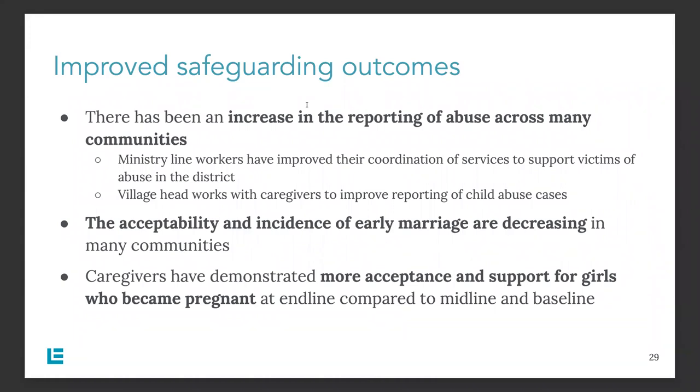There's also more support amongst caregivers around pregnancy, or girls who become pregnant while they're in school. And this was seen at fairly high levels at Midline and has continued to Endline. And I'll speak a little bit more about this in the next slide, actually. So we'll skip to that one, Arden.